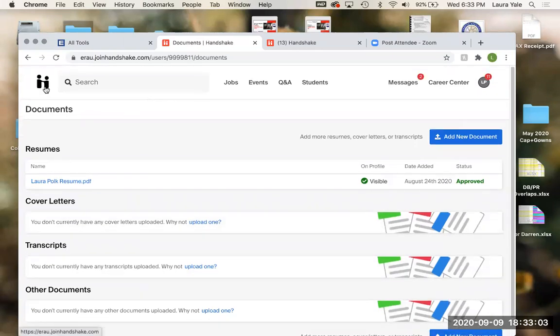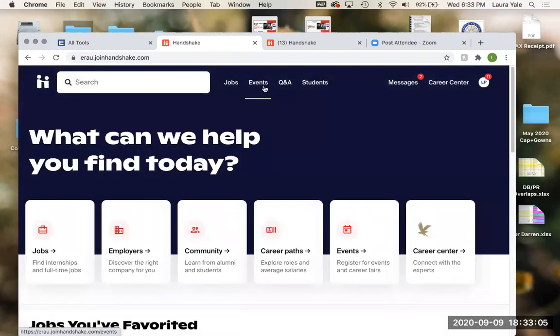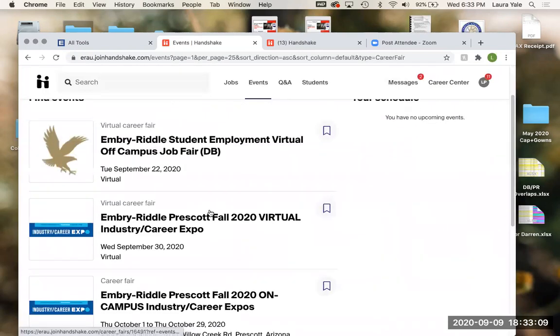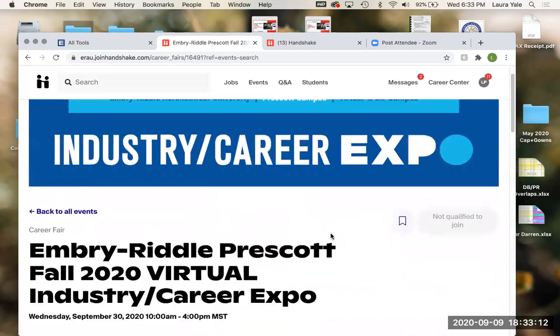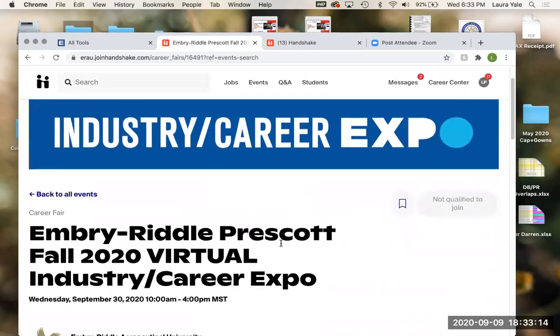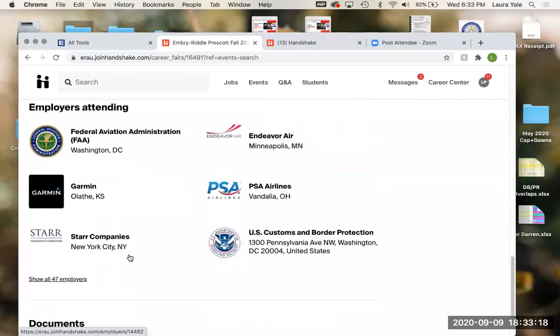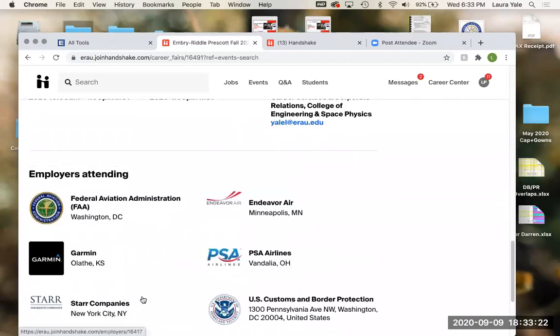After you do that, on the day of your registration date, click on events, filter by career fairs, and click on Prescott. That'll say register and you'll be good to go. But even before you're able to register, you can scroll down to the bottom and look at all the employers that are attending, show all 47 employers.